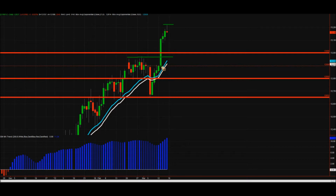This kind of action here is not sustainable. If you look at this bar here where we closed on Friday, I was looking to see if it would close at the top of its range, but as you can see, it came up and then came all the way back and closed close to the bottom of its range. That's a potential reversal bar, but not in the sense that now it's time to go short. It's a potential heads up that we might get a pullback.